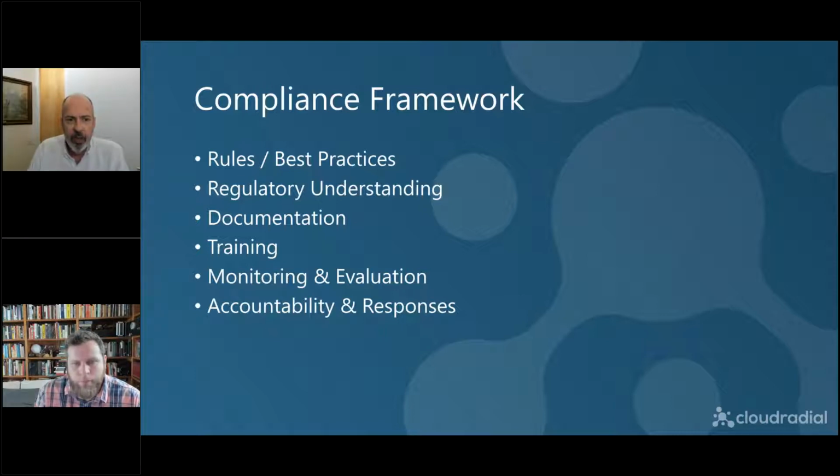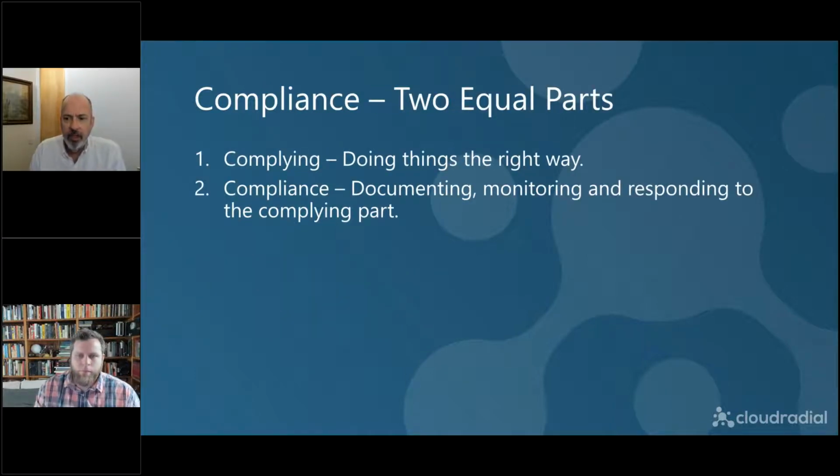And so if you look at compliance, there's really two different parts to this. There's the complying piece, which is doing things the right way. It's putting antivirus on computers. It's making sure that hard drives are encrypted. And then there's the compliance piece, and that involves documenting, monitoring, and responding to the complying part. So if you're busy complying, but you're not monitoring, you're not documenting, you're not in compliance.